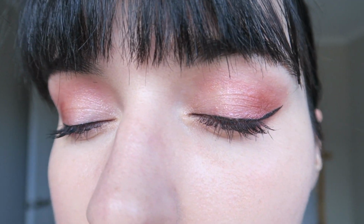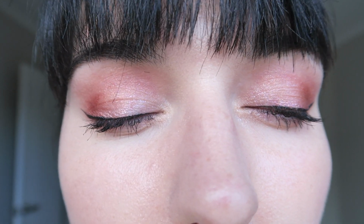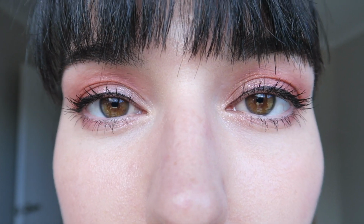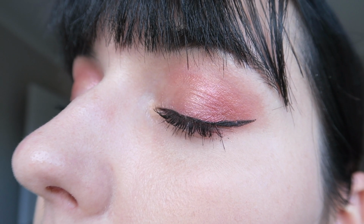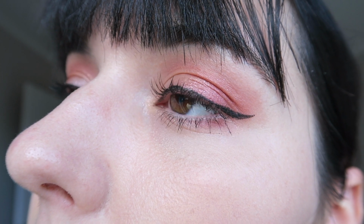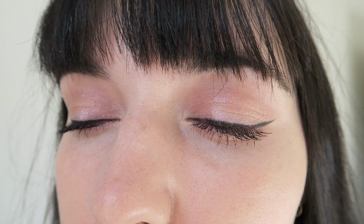So for this look I used Dried Petals in the crease. This is a little dark for me personally, I prefer Warm and Cozy Hands. Then I used Night Blossom on the inner half and Falling For You on the outer half. I actually quite like the way that this one looks. I didn't think I would like Falling For You that much, but I am wearing sort of like burgundy today and I think it looks really pretty. I wanted to do something a little bit more subtle and a little bit more like what I would wear every day.